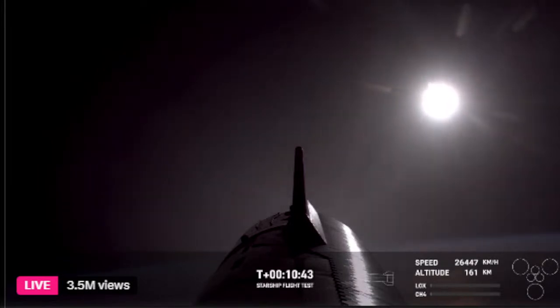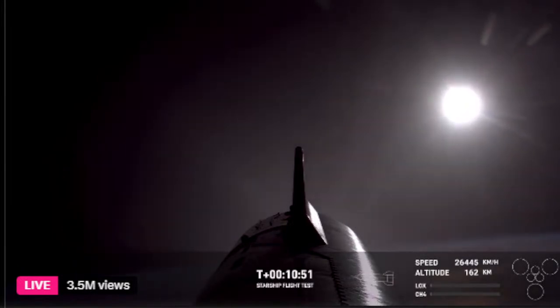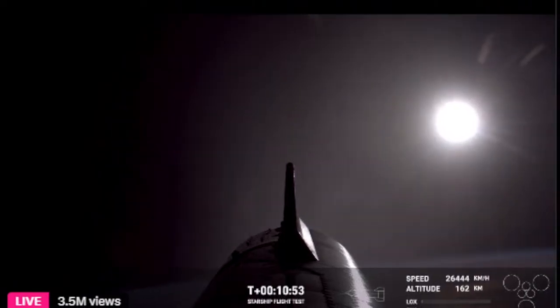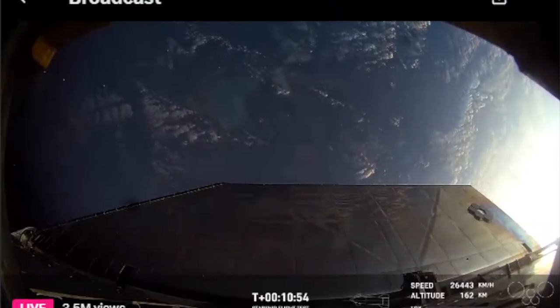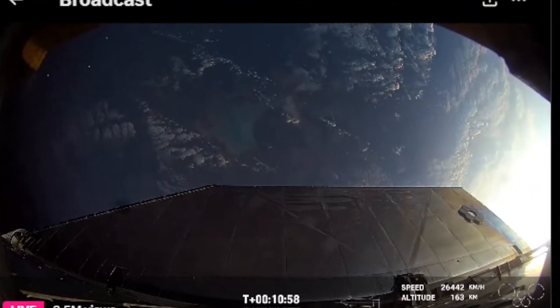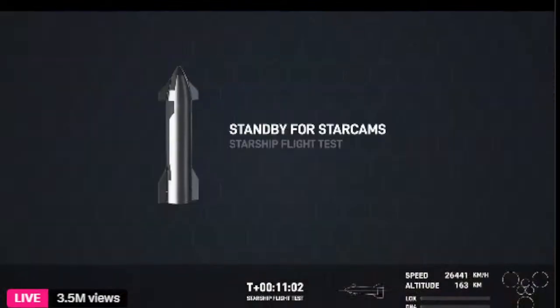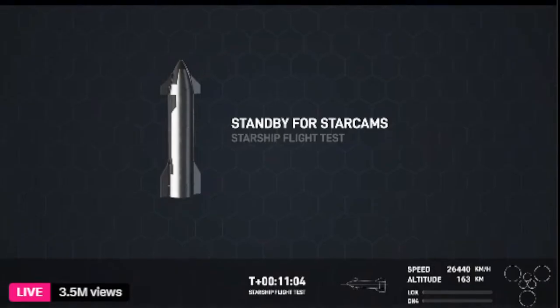And hopefully we'll see it react in the not-too-distant future. Development testing, by definition, is unpredictable, which we saw with Super Heavy splashing down in the Gulf of Mexico today, but that is exactly why we test. As is standard for these tests, the area around the pad and along the flight path was cleared prior to launch, and we expect the road to remain closed until further notice.